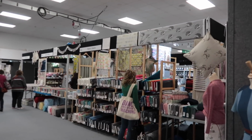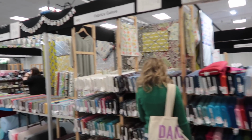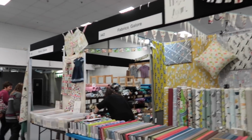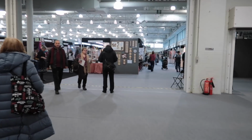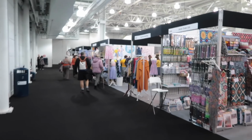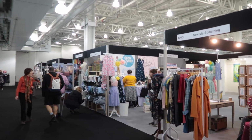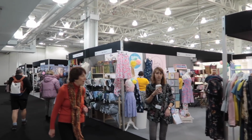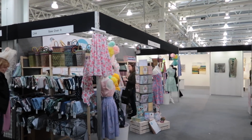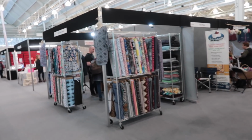So we have fabrics galore. Which one? It's interesting. Oh, the denim. I think that's a Megan Nielsen pattern. I bought fabric from here yesterday. So this is one of the hauls. And coming up to the Sew Over It stand, all of the samples have been made in Lisa's new fabric, and it's beautiful, really, really lovely. But I spent all my Sew Over It money when we went to the shop the other night. So here we have the lovely Girl Charlie fabrics, and again, I bought stuff from them yesterday.